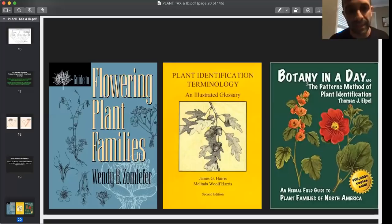That's on LibGen too, but the hard copy is awesome. If you can get it used, or I don't even know, it might be out of print. This lady, I think she's in Georgia or something, but it's a great family, and it goes into a lot of not just morphological traits, but she even talks a little bit about habitats that they tend to occupy, because certain plant families will tend to occupy certain habitats.